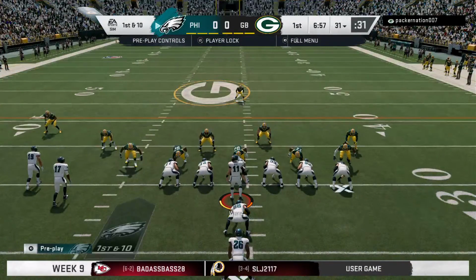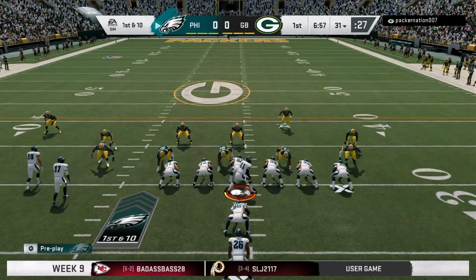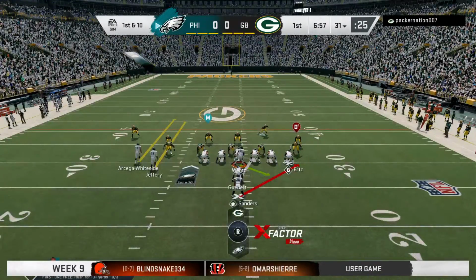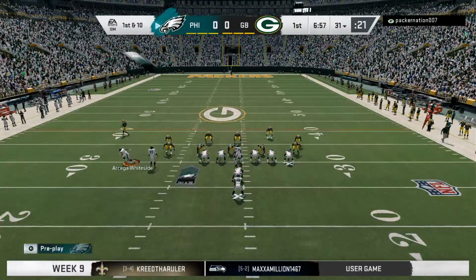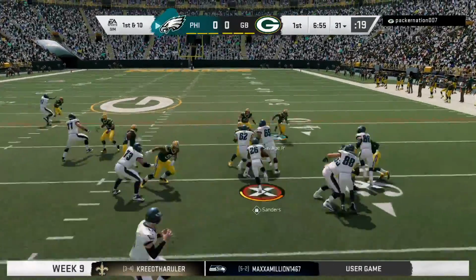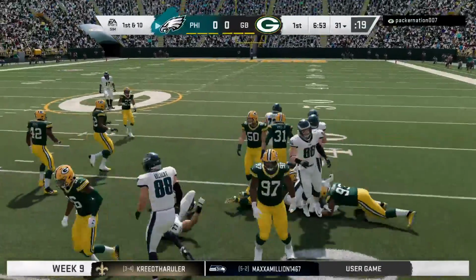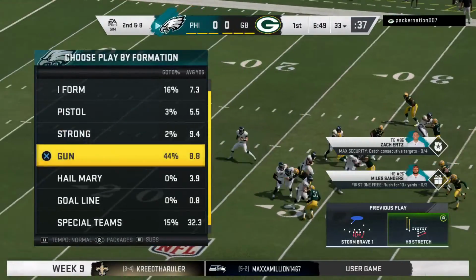Line of scrimmage, the 31 now on 1st and 10. Tight end right. Miles Sanders, first carry of the game. Only a couple for him there on the game's first play, and it's 2nd down.